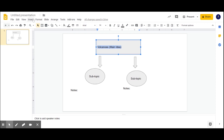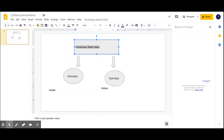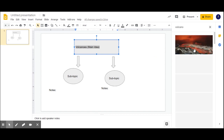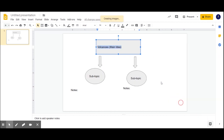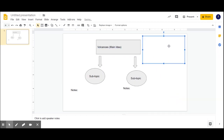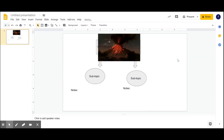If you want to get really creative, you could even do drawings. You could make a little volcano, or you could look up a picture of a volcano and add it to your slide. That's just lava. We want a volcano. You can add it in, and suddenly you have a main idea that's a visual representation. You can do some pretty cool stuff with this. It's kind of a fun way to study if you want to. You can make it look cool, but that's mapping more or less.